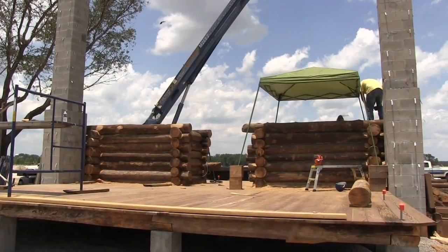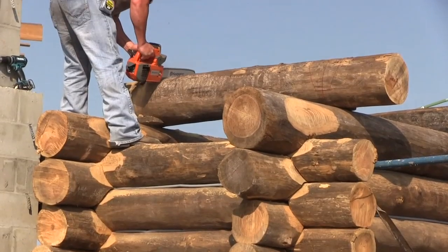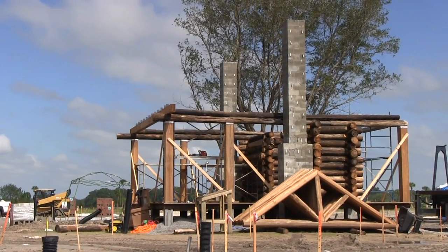Oh, my word. Look at the cabin. It's really coming along. Cabin's moving along. We're about up to ceiling height with the main core of the building. From there, we start putting in the roof structure. And we're putting it together piece by piece.